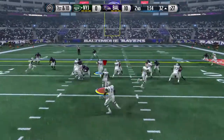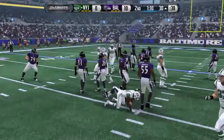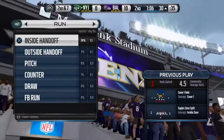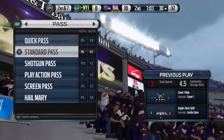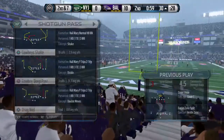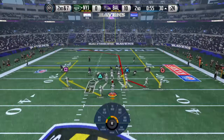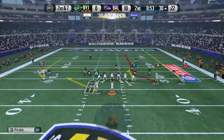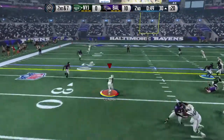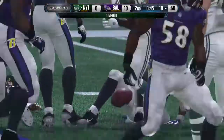First down following the long play. He's brought down at the 30-yard line. It's now second down and 7 after the 3-yard rush. They come out in the dime package. Smith's going to take the snap from the shotgun. He's got the catch. And he's tackled down after picking up the first.